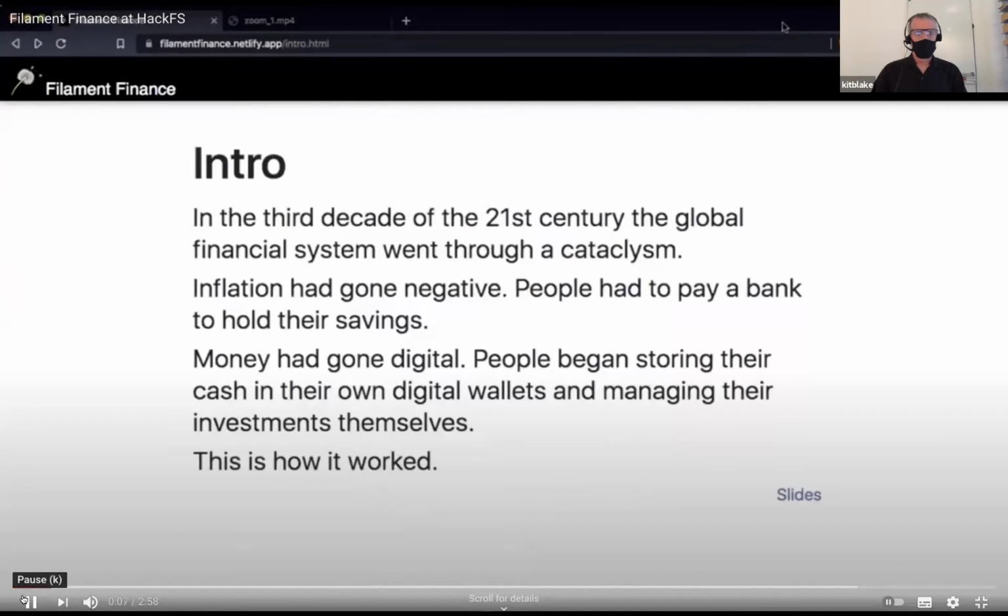Century, the global financial system went to a catastrophe. Inflation had gone negative. People had to pay a bank to hold their savings. Money had gone digital. People began storing their cash in their own digital wallets and managing their investments themselves. This is how it works.